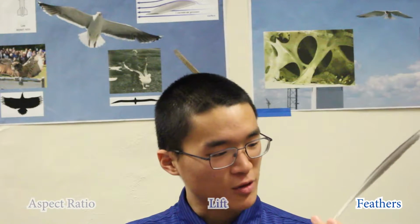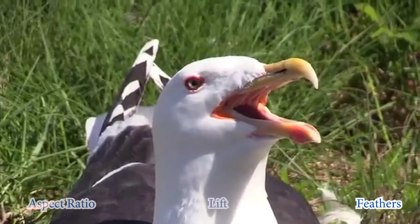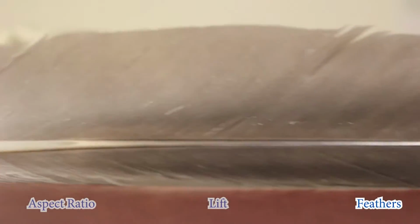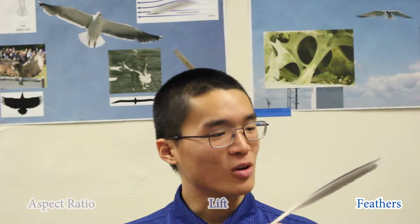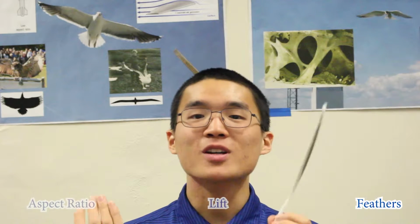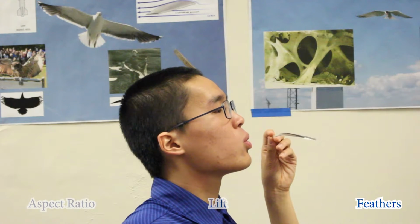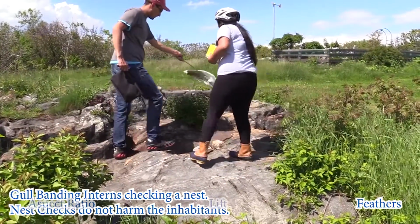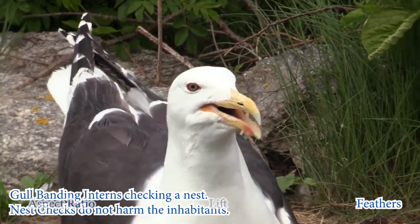So here in my hand is a feather from the great black-backed gull, the largest gull in the world. So making some more observations, what do you notice about its shape? You'd notice that, like the piece of paper, it's also curved. Like a sail on a sailboat, feathers help catch air for birds to fly. Now here's another question for you. What if we say this bird gets into a fight, and then one of its feathers gets damaged? How well do you think the bird will be able to fly now?